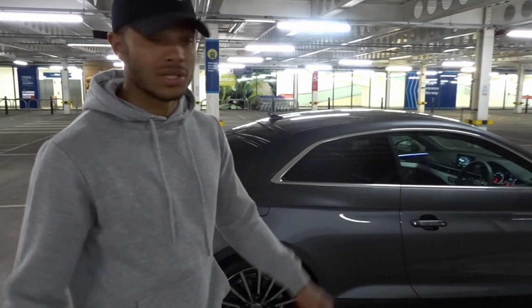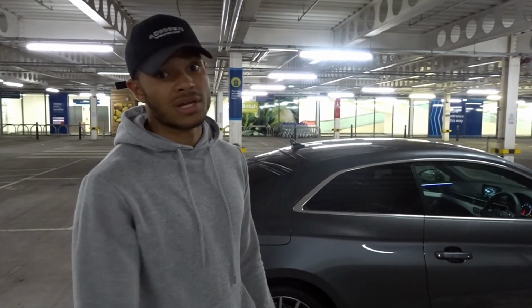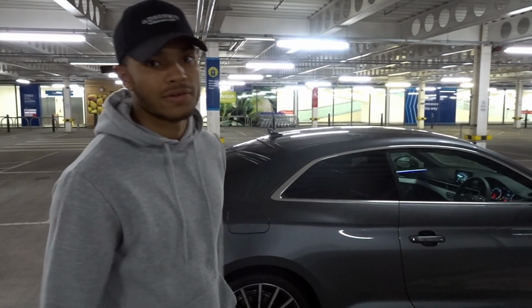So if you're looking at this car, one thing that will win you over is the styling, and that's the first thing I like about the Audi A5.